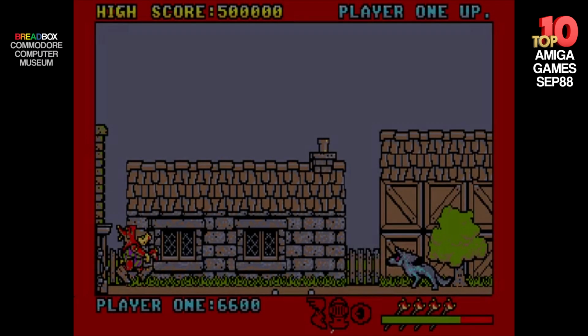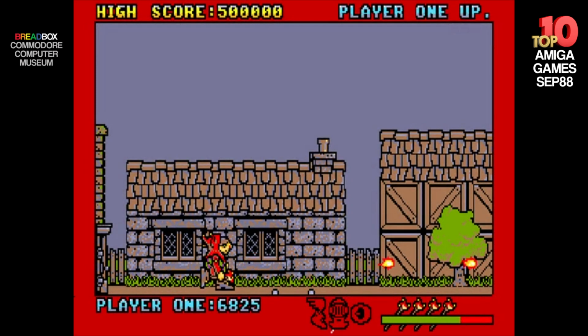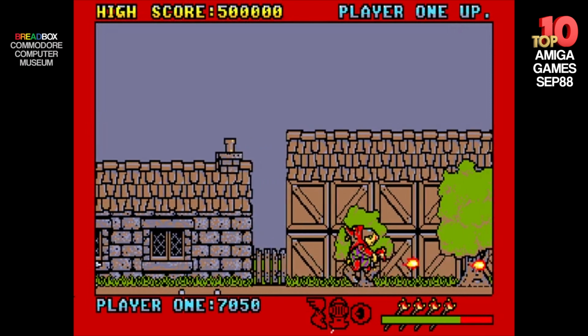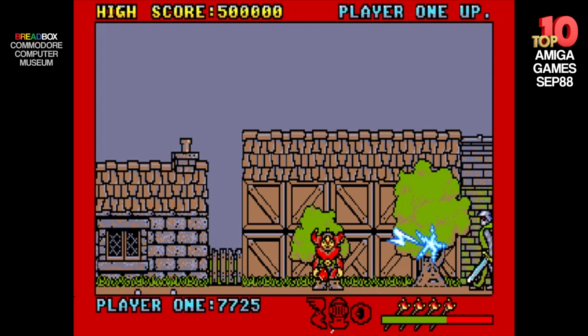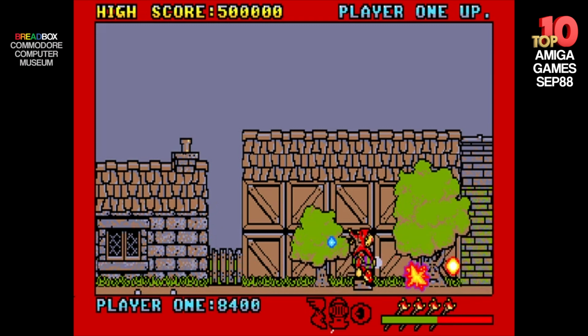Number 6, Black Lamp. I love a good platformer. Have you played Black Lamp? Your mission or quest is to collect all the coloured lamps, including the elusive Black Lamp.